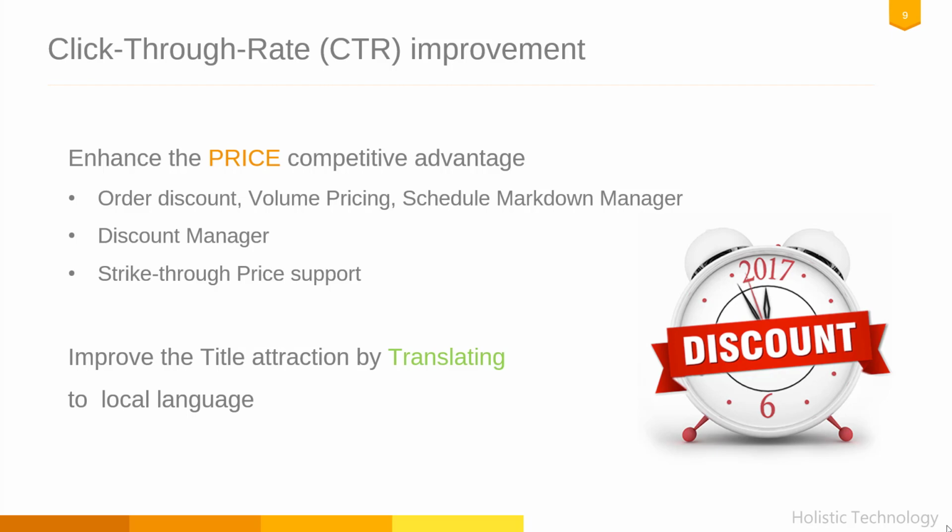The last factor I'd like to talk about is language. Let's say, on the German site, there are two listings selling the same product in the search result. The title of one listing is in German, and the other one is in English. Which one will have more buyers clicking in? So, as the clone and translation function is already integrated in the system, you can make good use of it in translating the product information to enhance the click-through rate.